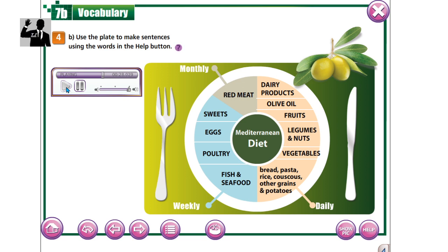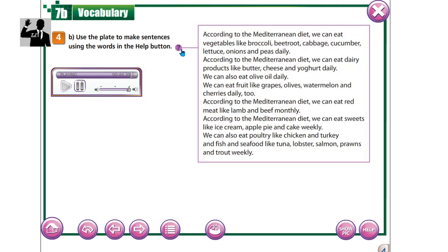According to the Mediterranean diet, we can eat red meat like lamb and beef monthly. According to the Mediterranean diet, we can eat sweets like ice cream, apple pie, and cake weekly. We can also eat poultry like chicken and turkey, and fish and seafood like tuna, lobster, salmon, prawns and trout weekly.